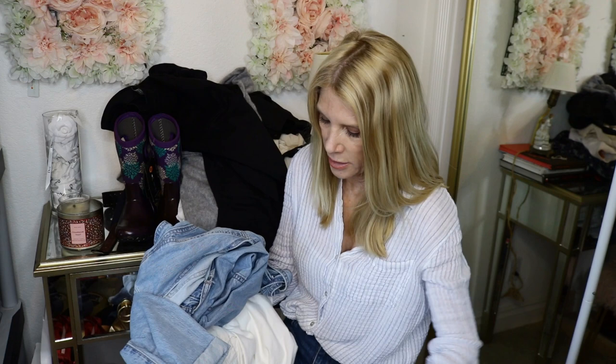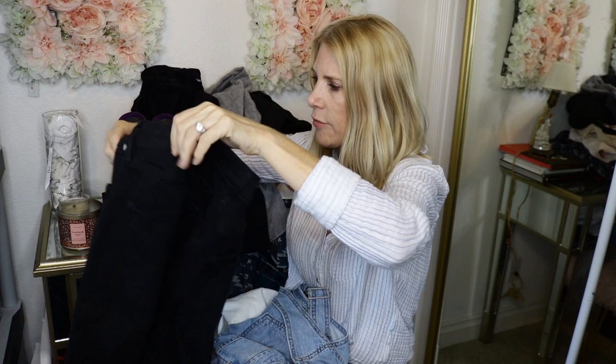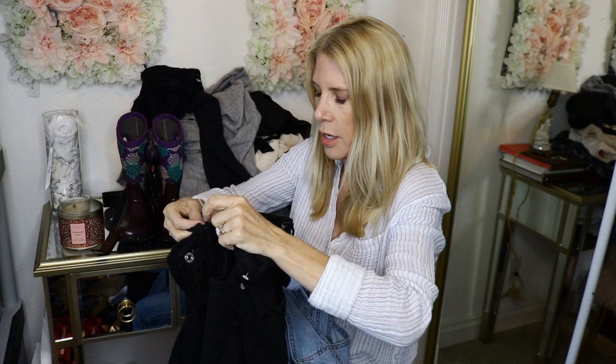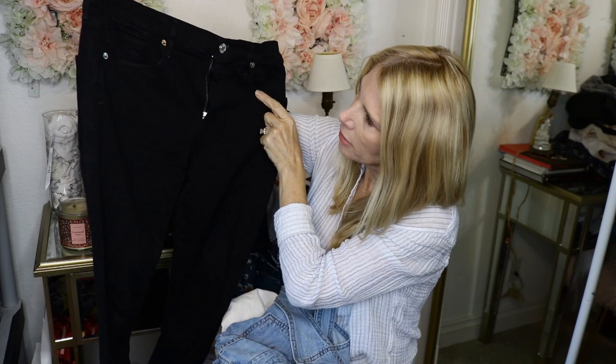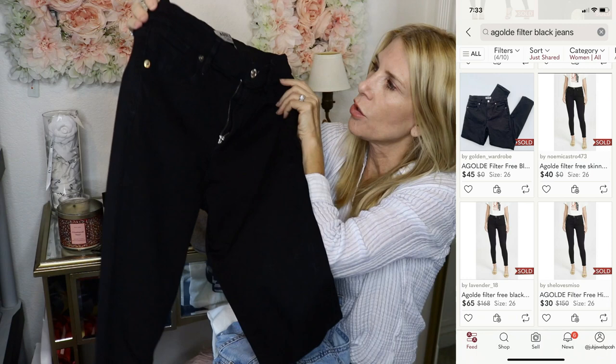Okay. So these jeans, or these pants, are amazing. They're A Gold, size 28. I don't know if they have a name on them. I just saw the brand and took them. Filter Free, I don't know if that's the name or the color. But they are just some black A Gold pants, kind of like a straight leg. And I know these pants are over $200. And they are black, so they're not washed a lot. So happy to find those.